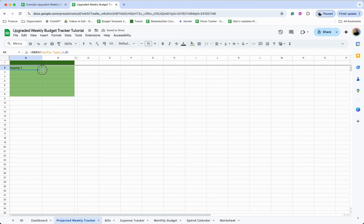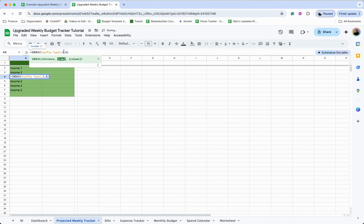And now all we need to do is drag the formula down. This right here is pointing to row 1. Now we need it to point to row 2. And we'll just do this until we've reached all of the different options. So point 2, 4, 5, and 6. Then at the very bottom, we'll put MISC for miscellaneous, and we're good to go there.